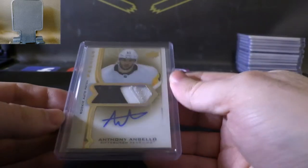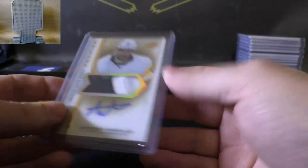And I put them in the beginning. I totally forgot about you. Here's an Anthony Angelo, numbered to 65 RPA.